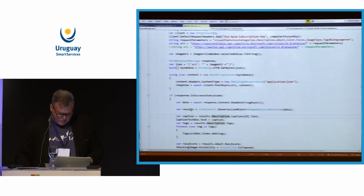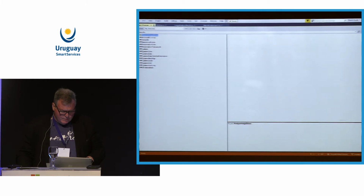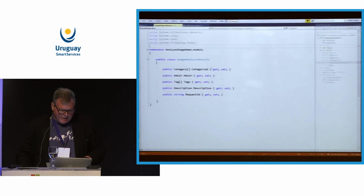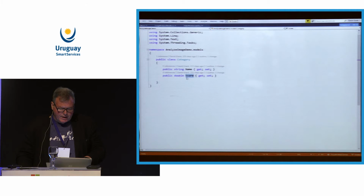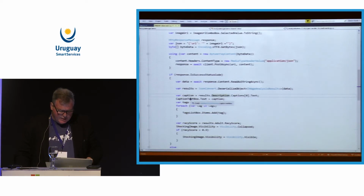Let's see. Oh, yikes, didn't mean to do that. View solution explorer, that's what I want to do. And in my models, I have these strongly typed objects that have things like, here's the results back here. It's an array of categories. It's a score for whether it's adult or not. It's an array of tags. And what is a category? Well, I can look at that and see that a category is a name and a score, meaning what's the confidence level of it. So things like that. So by just simply creating those objects, then I can return strongly typed objects from JSON. Here. So that's what I'm doing. And here I'm just parsing all that stuff out, getting a description, and I display that in a text box in the form.